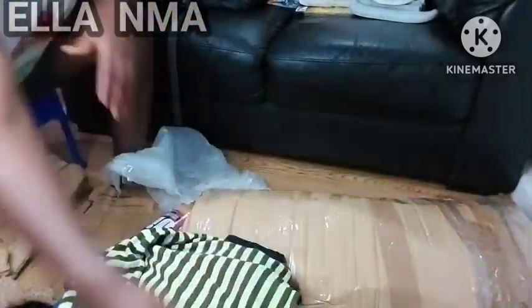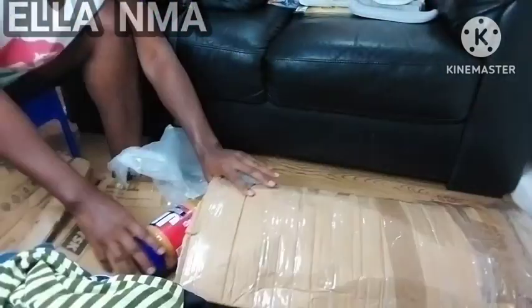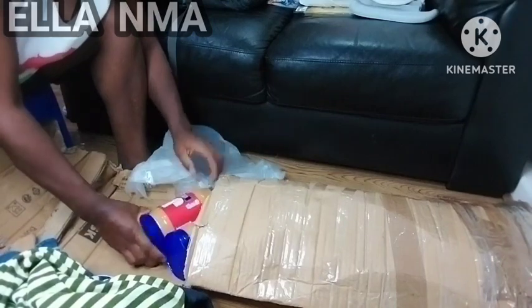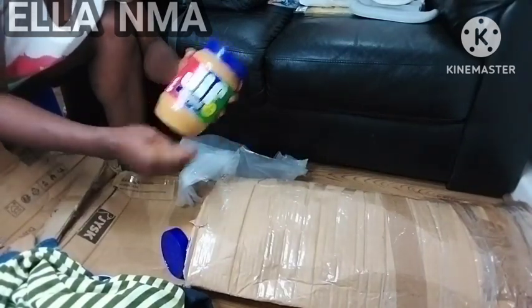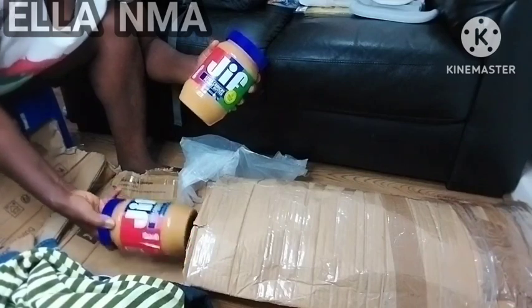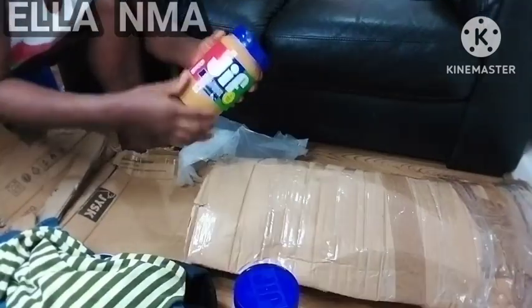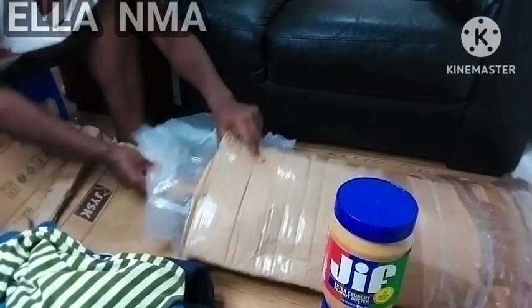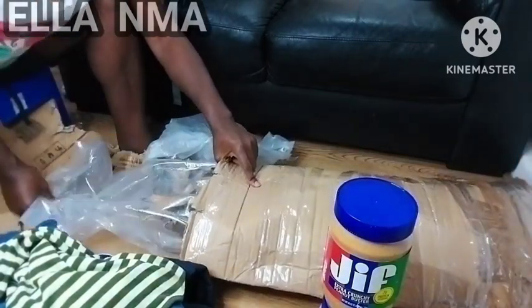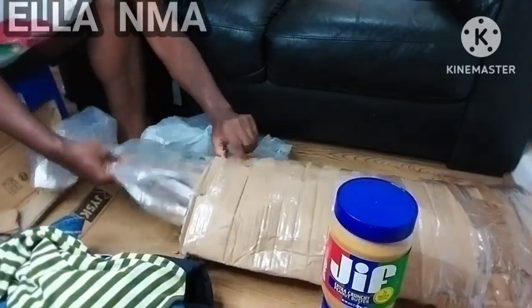Okay, so guys, that is it for what is in that bag. Okay, so we'll keep that aside. And the next thing is this peanut butter. Yay! Guys, she has sent us this before, so I'm not surprised. So I knew that this peanut butter would definitely be part of this parcel.